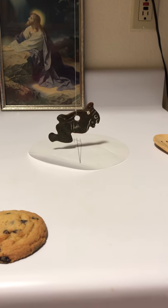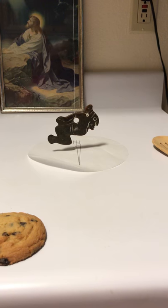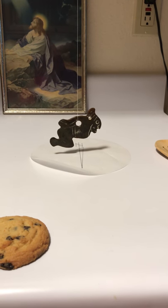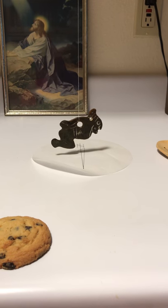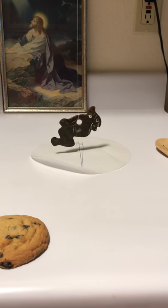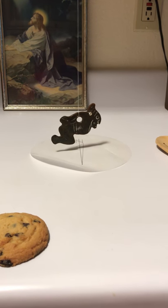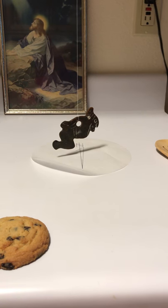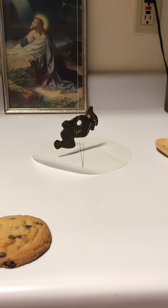That cookie, after this experiment, will be promptly crucified as an offering to the magnetic gods. It will become history, a sacrifice to the experiment. So don't fret over the cookie.